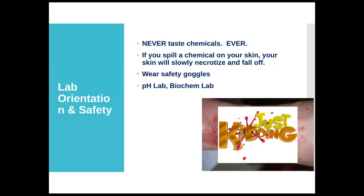We also wear safety goggles when we use chemicals in the lab. That is to protect your eyes so that if chemicals were to spill or, explode is the wrong word maybe, but backsplash into your face, it would not get into your eyes. Where we see these types of things in Bio 101 is in our pH lab and in our biochemistry lab, as well as a little bit in our DNA technology when we're using our solutions.